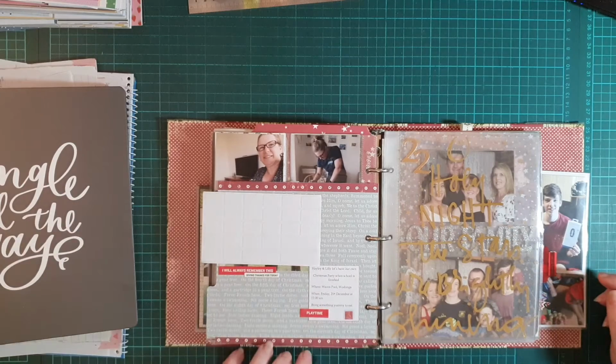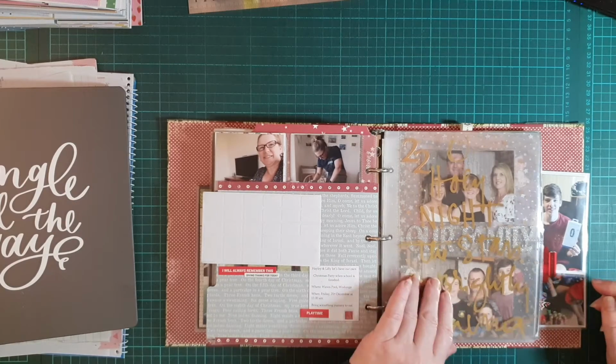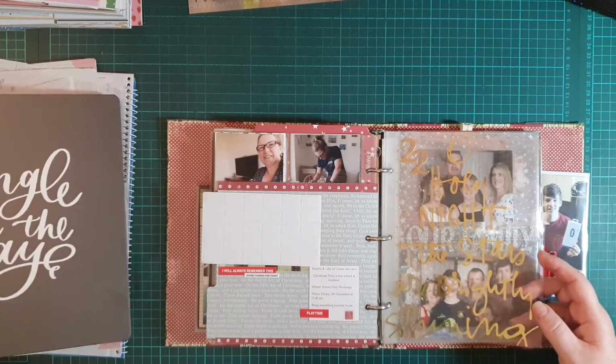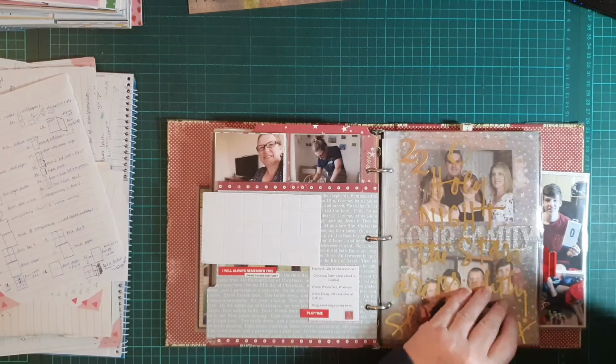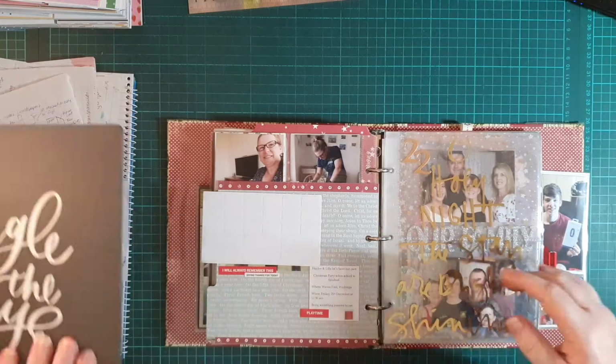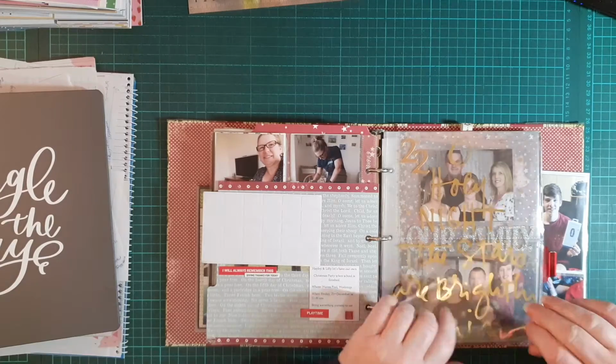Same here, another photo of kids at the pool. Here I've just got a transparency, which if I put something dark underneath it, you can see what it actually says. It's the Oh Holy Night one. And then that just sits over the top of our family photos.